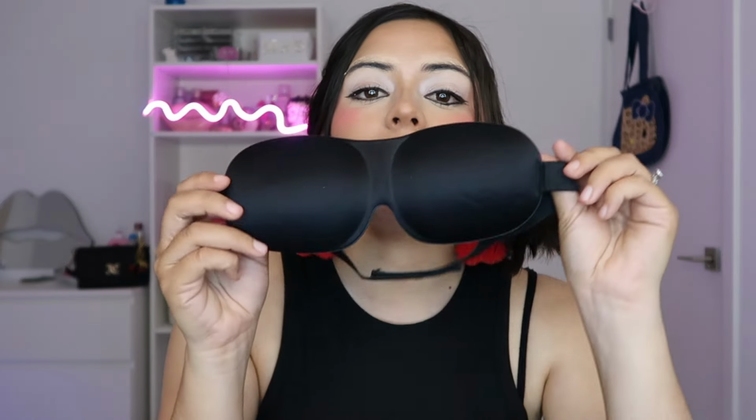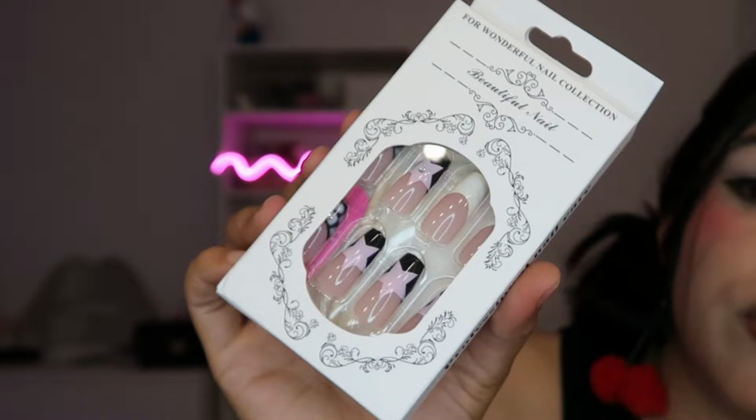Sleeping mask for my husband. Earrings in the shape of a heart. Look how cute. French tip. So cute.